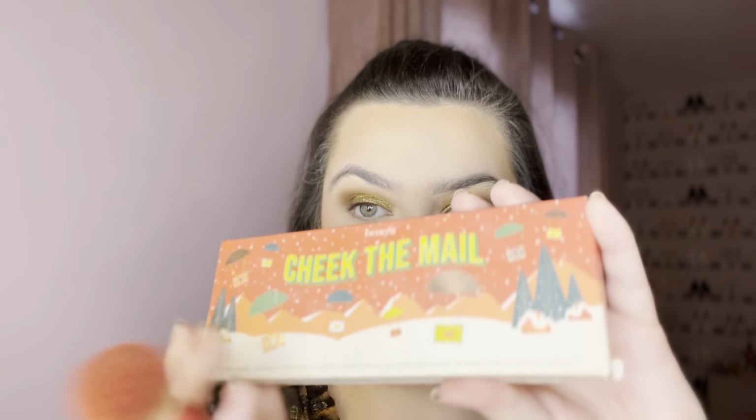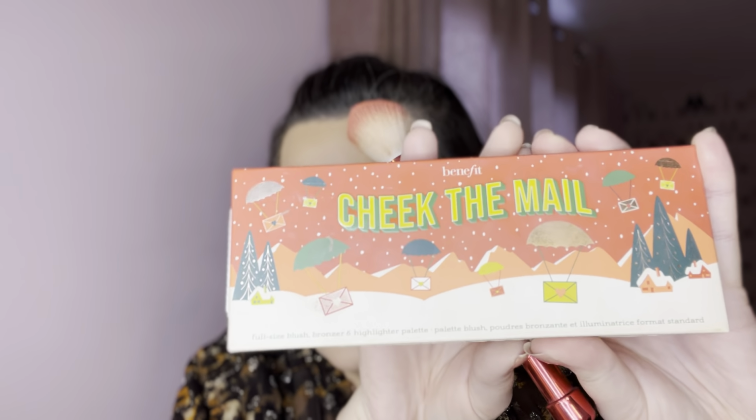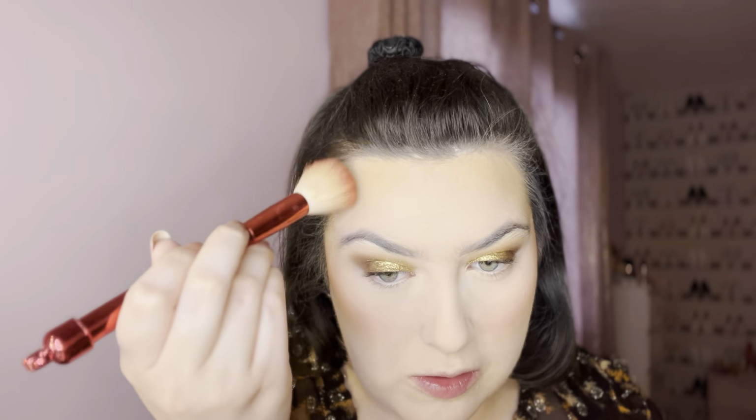I don't know what is going on with me because I said I was going to do eyebrows and I haven't even done my powder makeup yet, so I don't know what I'm talking about. So I'm going to use the Cheek the Mail set from Benefit for bronzer, the Hoola bronzer. Just going into the Hoola bronzer to set the cream one into place.